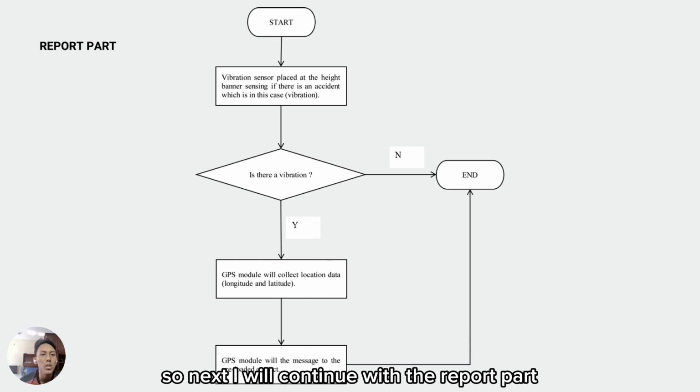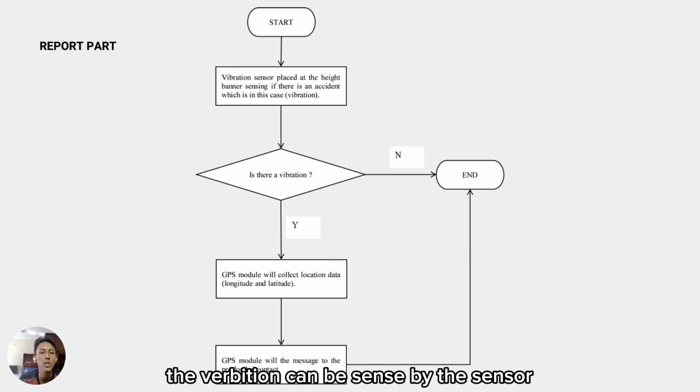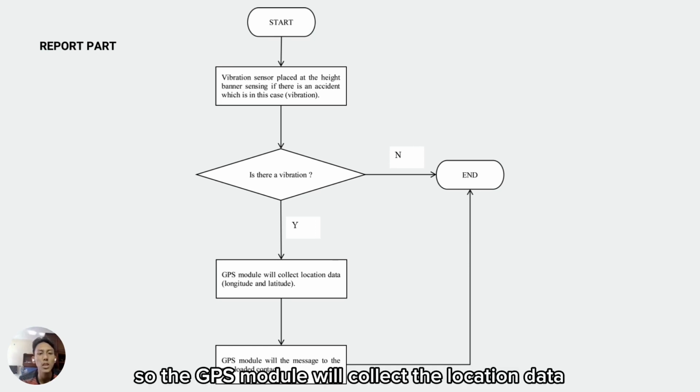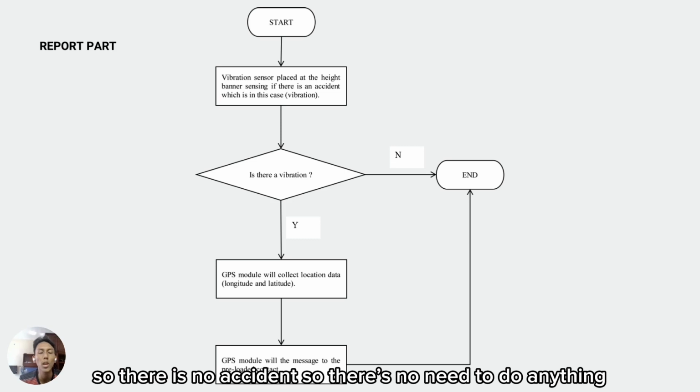Next, I will continue with the report part. We start the first process, that is the vibration sensor placed at the height limit, sensing if there is an accident, which is in this case vibration. If there is an accident, the vibration can be felt by the sensor. So the GPS module will collect navigation data, which is longitude and latitude, and the GSM module will send the message to the preloaded contact. If there is no vibration, there is no action that needs to be done.